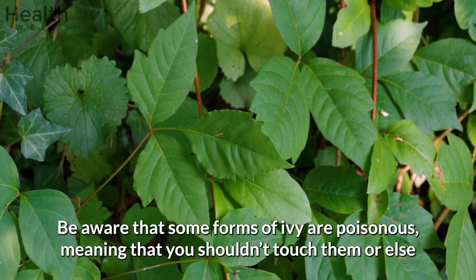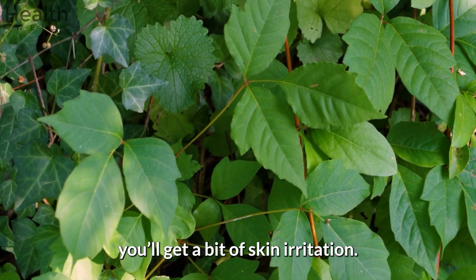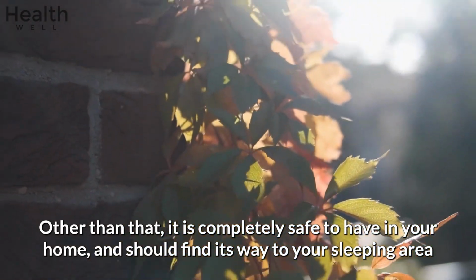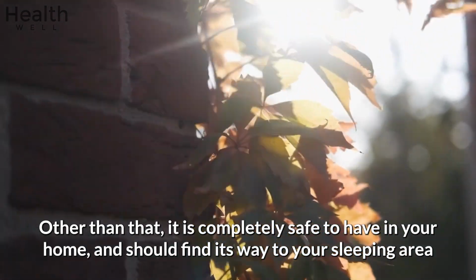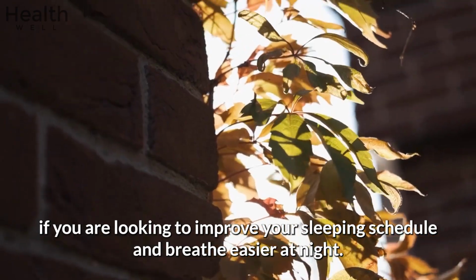Be aware that some forms of ivy are poisonous, meaning that you shouldn't touch them or else you'll get a bit of a skin irritation. Other than that, it is completely safe to have in your home, and should find its way to your sleeping area if you're looking to improve your sleeping schedule and breathe easier at night.